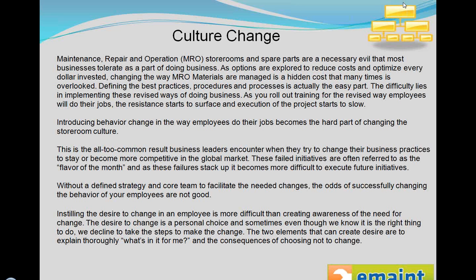Number one, a cultural change. I won't drown the slide because there is a lot here, but it will give you an opportunity to read at a later time. But most important, the cultural change for maintenance, repair, and operation, storerooms and spare parts, are a necessary evil that most businesses tolerate as part of doing business. That line in that sentence alone is the hidden elephant. The necessary evil that businesses tolerate as part of doing business. Instead of making it a necessary evil, the cultural change must be, we can make a material management team a profit center. So let's look at the next slide.